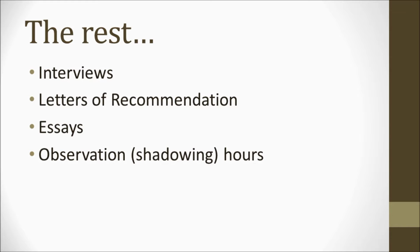Letters of recommendation. A lot of schools will require you to submit a certain number of letters of recommendation from certain people. For example, some schools require 2 letters of recommendation from physical therapists, 1 from a professor, etc. So you're definitely going to want to try to develop a good relationship with professors and physical therapists as you shadow or as you take classes.